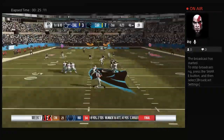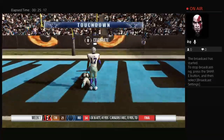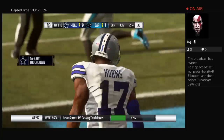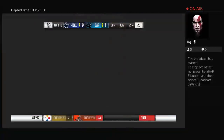Now a play fake here on first down. Airing it out for Hearns. This is caught inside the 15. Touchdown! And he'll take it into the end zone for a Cowboy touchdown. Allen Hearns, his first touchdown in a Cowboy uniform. And the Cowboys are in for 6.